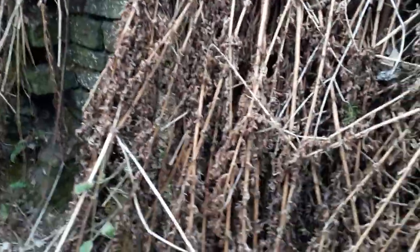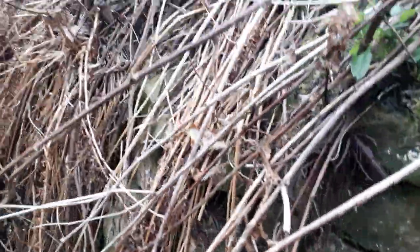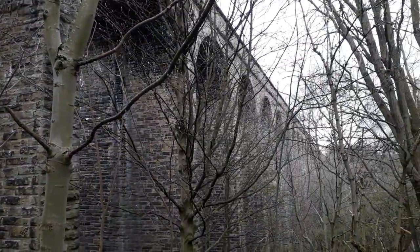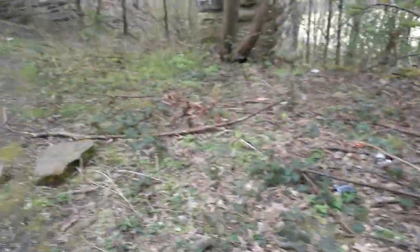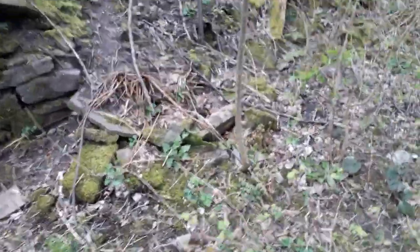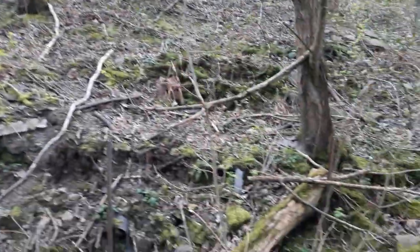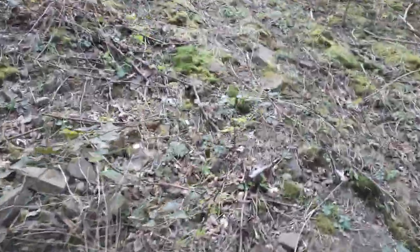There's the corner with the wall which would have come out and along. So this clearly was something at one point. There's the viaduct itself. But this is what's also interesting. I'm not sure what this could have actually been. Was it a part of the rail network at one point?